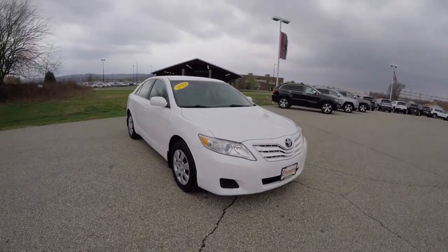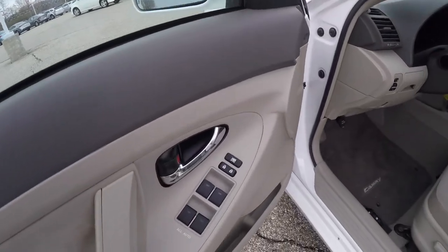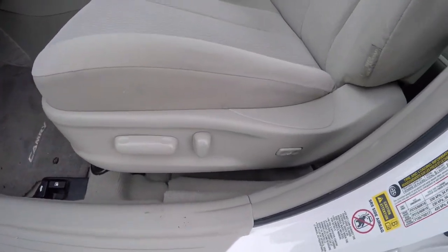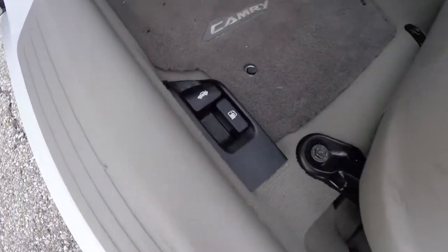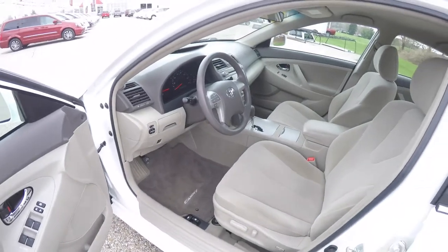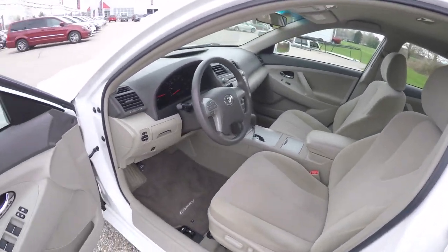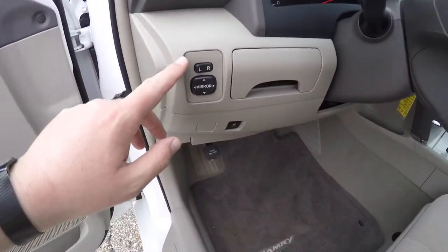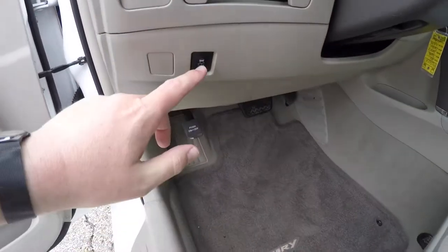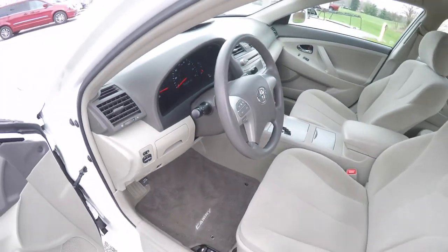Alright, let's take a look at the interior. Inside we have power mirrors, power windows, and power door locks. We've also got an 8-way power driver seat with 2-way adjustable lumbar support, fuel and trunk release. On the dash, you have your mirror switch, little pull-out drawer with storage, stability control, tilt steering wheel.